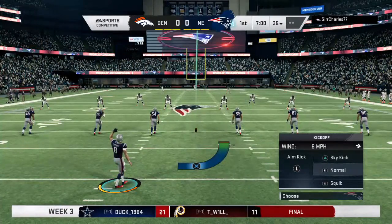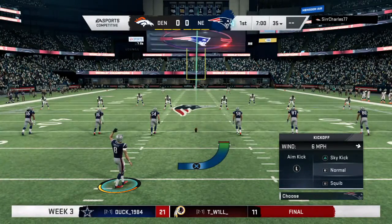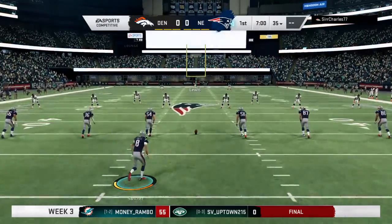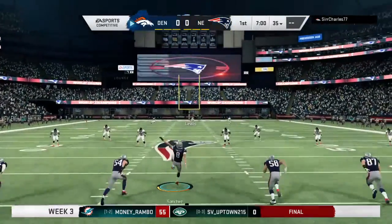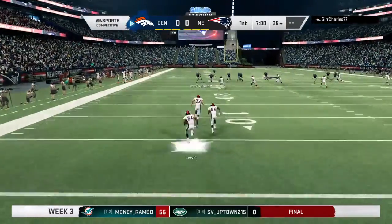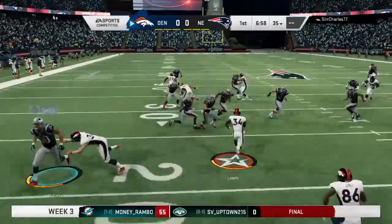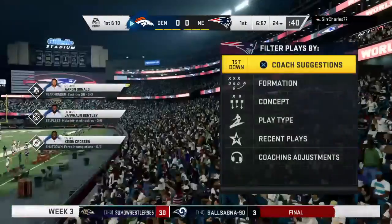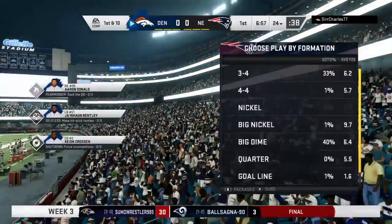Folks are fired up as their guys are ready to do battle between the Denver Broncos and the New England Patriots. Two weeks have come and gone. It's off to week 3, and we're underway on EA Sports. This is fielded at the goal line. And a pretty good return here. He'll be stopped just shy of the 25 at the 24-yard line.